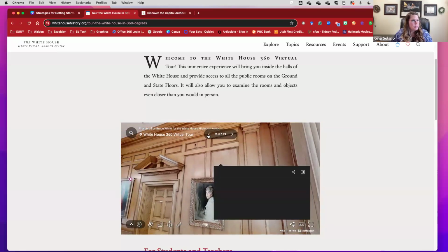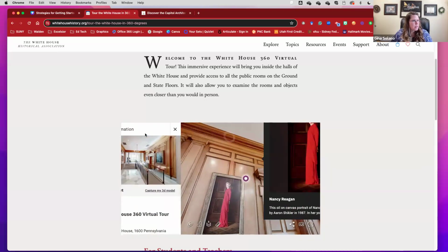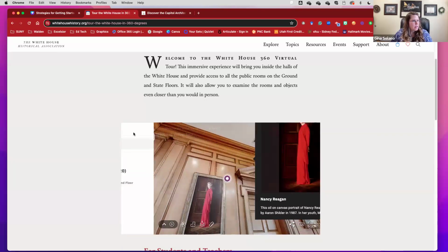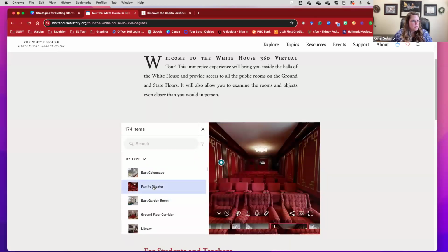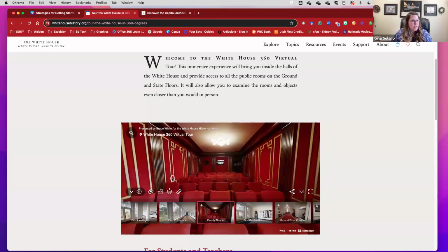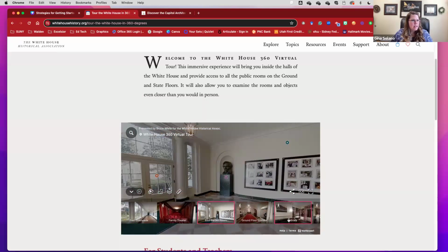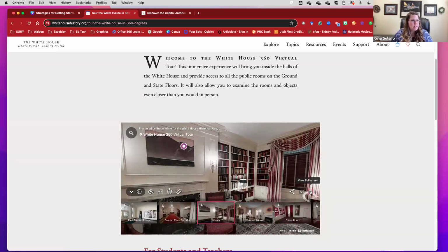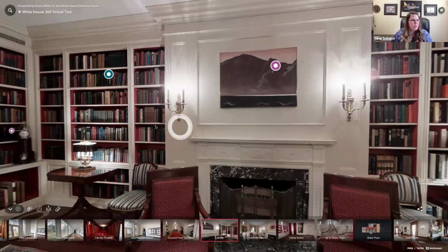Let's see if we can get back to the floor plan. Let's see. Here's the, so we'll jump to another place. So again, we can watch it in VR. Here's the personal theater. Of course, the president would have his own theater. East Garden Room. So in each of these places, there is the ability to interact with the hotspots and learn about the different artifacts in the room and move around.